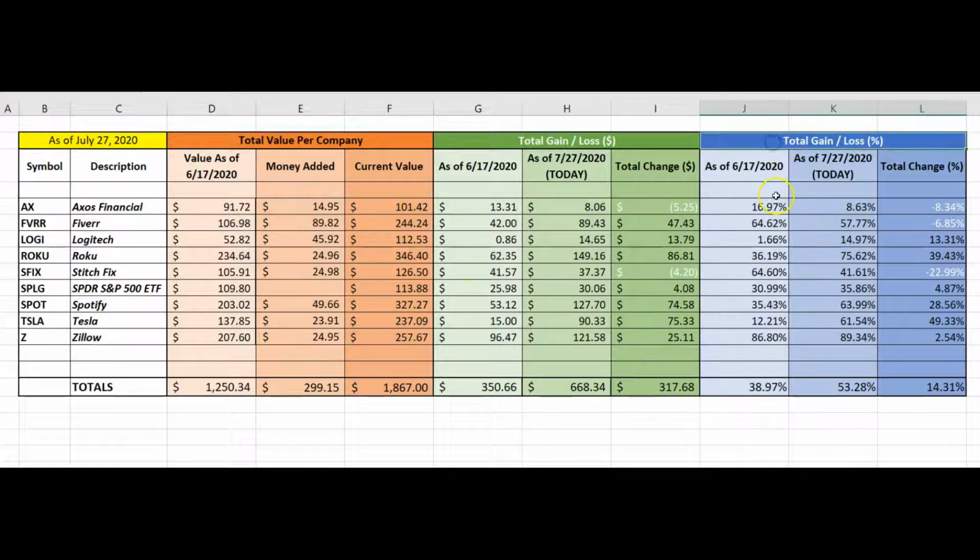And then finally, this blue box is the total gain or loss stated in a percentage, not a dollar amount. So as of June 17th, these were the total gains of each respective company with the average total gain. And then as of today, these are the total gains. So as you can see, some of them have lost money between the last episode and this time.